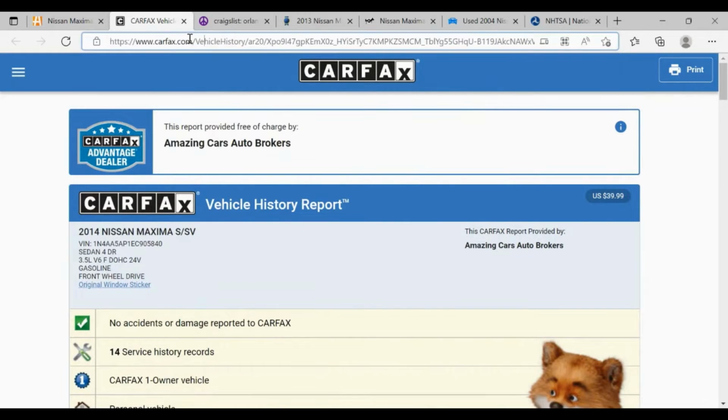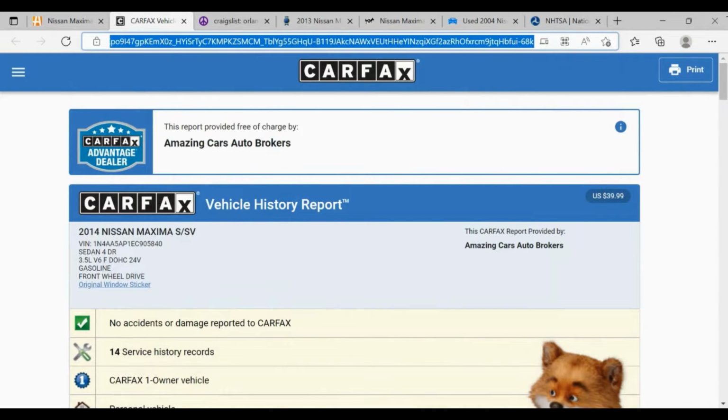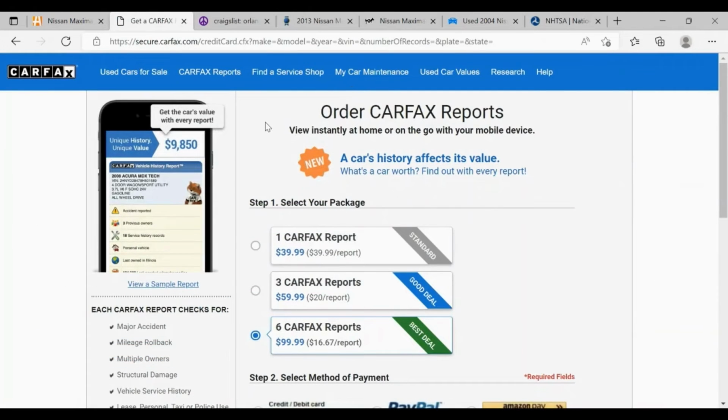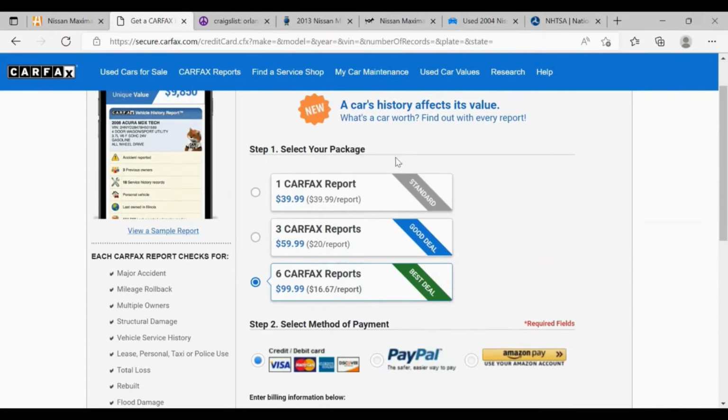I'd say, since I'm on here, let me see if I can pull up real quick their pricing. Okay, here it is. So here's the information I was looking for on CARFAX, and it looks like you can purchase them. It's changed a little bit, but you can see where the more you purchase, the cheaper the price. Again, it's $100 for 6 reports.